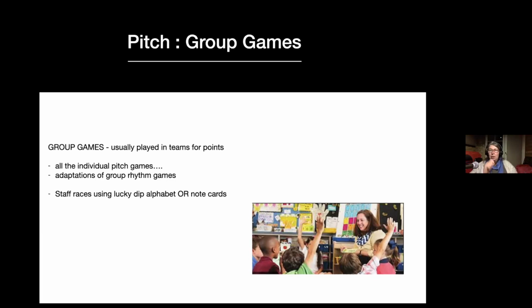Again, the cards are what you use to choose which one they have to do. You'll be getting a student to turn up the next card, or you'll be turning up the next card, and hopefully on the back it says the correct name if a student is doing it, so that they know they've gone to the right spot. You can use this with the alphabet cards or the note cards, and it's very much about getting them familiar with using the stave. It's really useful and really good fun.